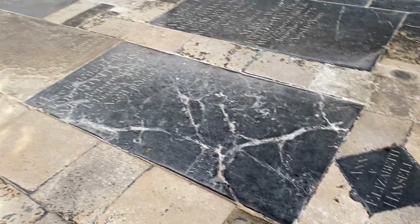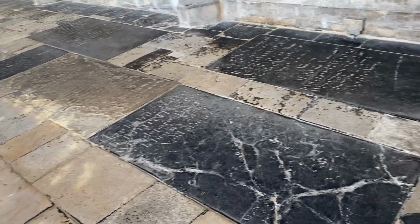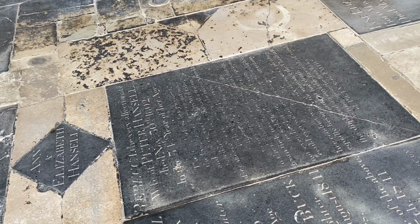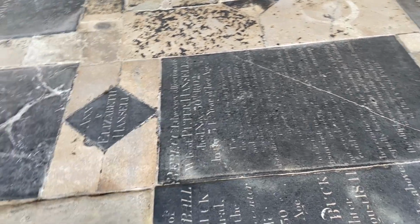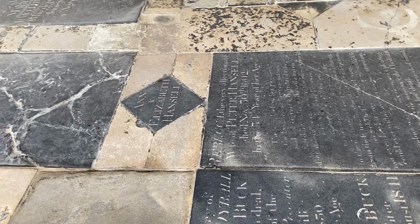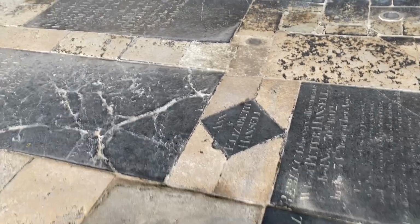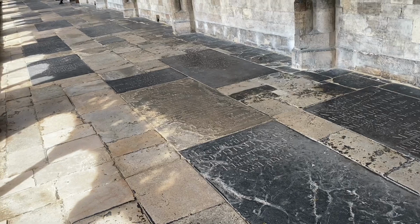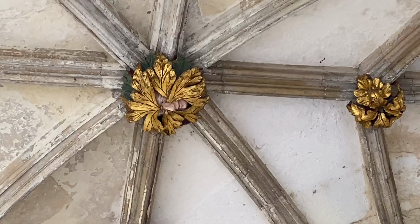You may notice that the floor is all cracked and the tombs are sort of broken a bit. That's because in the Victorian era they tore it up to install pipes, and when they were putting things back, they sort of misplaced everything and broke some things. So it wasn't the best idea.